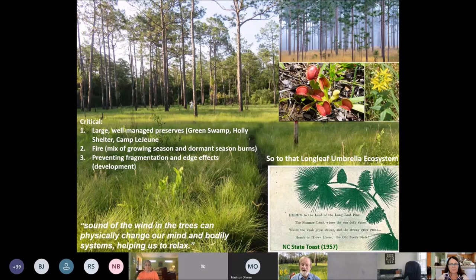So my final homage to that longleaf umbrella ecosystem is really the North Carolina state toast that was put out in 1957. Here's to the land of the longleaf pine, the summer land where the sun doth shine. Where the weak grow strong, the strong grow great. Here's to down home, the old North State.